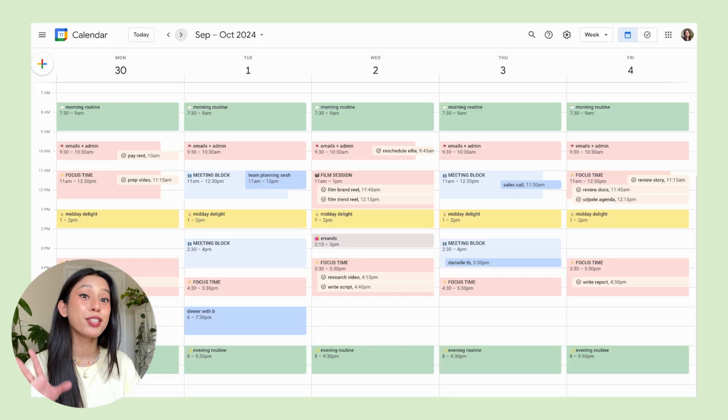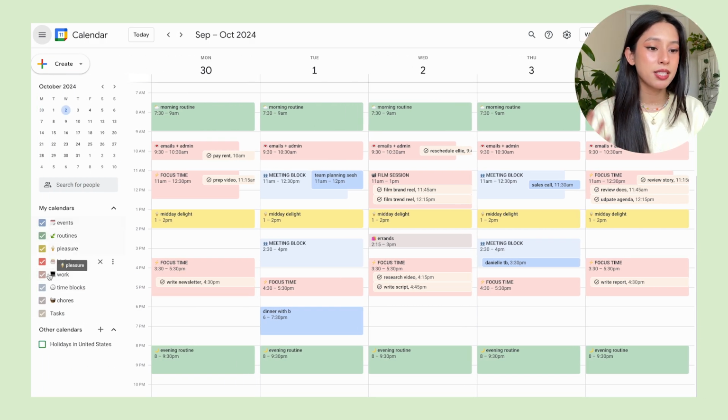So the key to up-leveling your Google Calendar is having a clear color coding system for your different types of tasks, so that way you can see at a glance what you've scheduled for the day. So for example, here I've got these different labels. My categories are blue for events, I've got green for my routines, I've got yellow for pleasure, I have this coral tone for birthdays, none of them are on this week. I've got this pink tone for work, and then I have this lighter blue for time blocks. I'll explain that in a second. I've got brown for chores, and then I've got this light beige tone for actual tasks. And you could of course add other categories too.